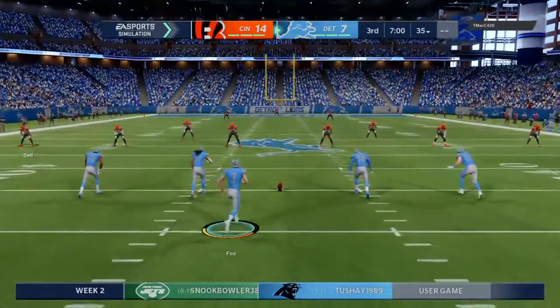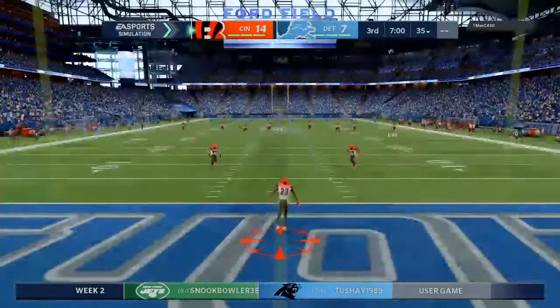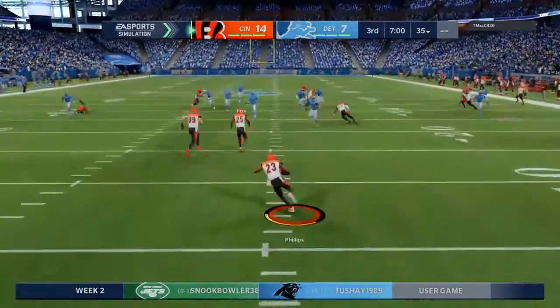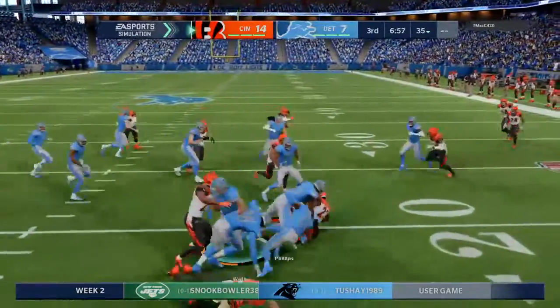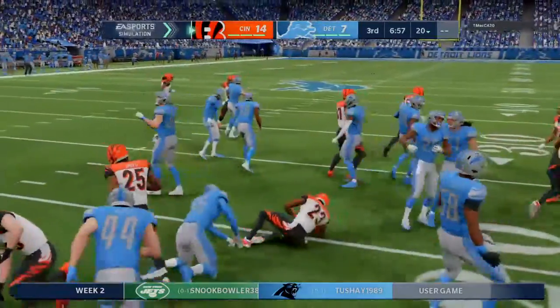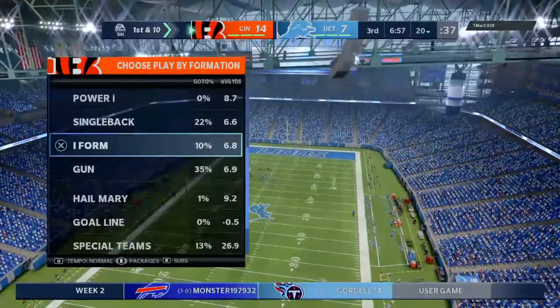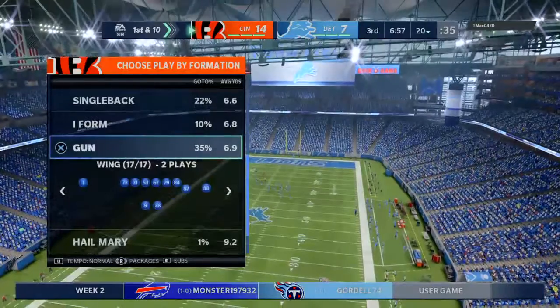Bengals set to receive. They have the lead and the football to begin quarter number 3. This will make it into the end zone. And the decision to come out of the end zone is going to cost him 5 yards as he's taken down right at the 20. Bengals take over 1st and 10 at their own 20-yard line.